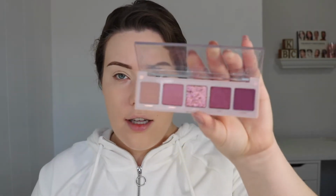It's the Amore palette. I will describe it to you as I open it. So the Amore palette is described as metallic rose, pearls, mattes, glitters, and metallics. So there's a little bit of everything in this one. That's what this looks like. I am getting super strong Natasha Denona vibes. I'll actually get out my Natasha Denona mini palette. Please hold. Natasha Denona, where are you, girl?